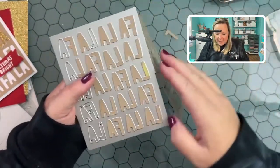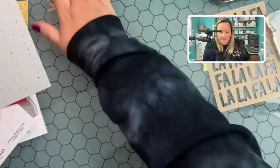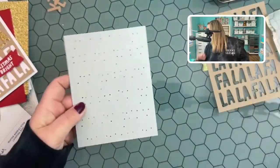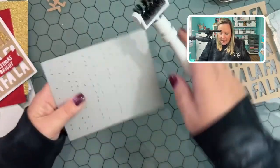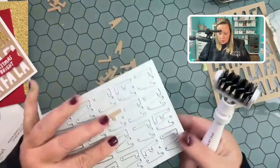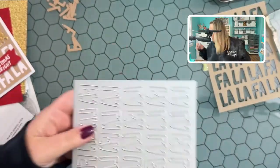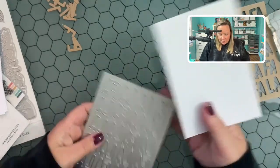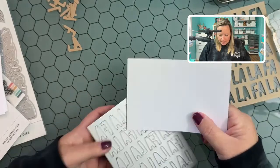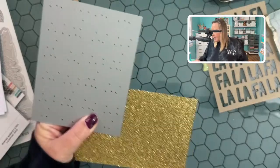So we have Fa La La La La, and I just kind of plop it on the ground to see if we can get all those little bits out. Okay. And then what we're going to do next is die cut just a few of these with gold sparkle cardstock. Now, if you were going to be making several of these, then I would recommend die cutting this whole thing because you're going to need a lot of Fa La La La Las, right? But I only really need a little grouping of Fa La La La Las. So I'm just going to take my scissors and cut a little square out.